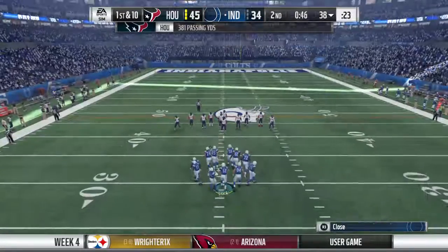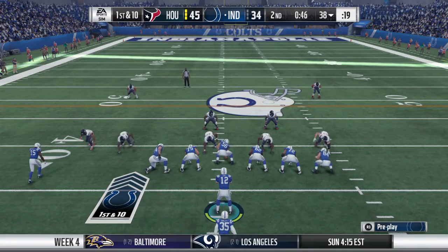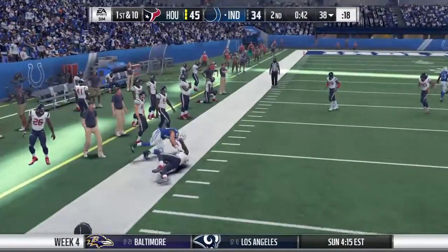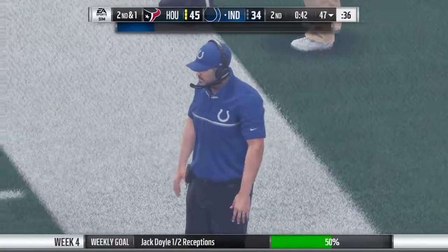Fresh set of downs here. And on the outside, they're playing press coverage. Play action. It's Locke, out to his left. Looking left side, and he's got a man. That's Doyle. Give him 9 there on the first down completion.